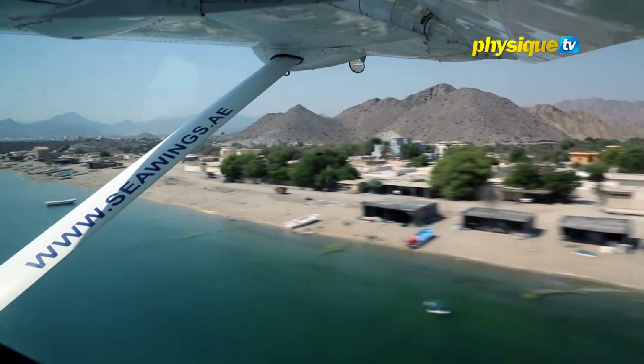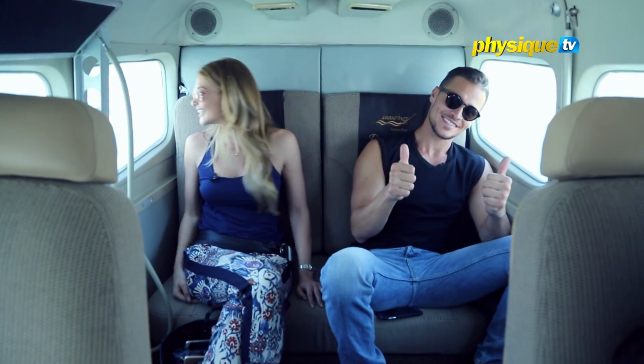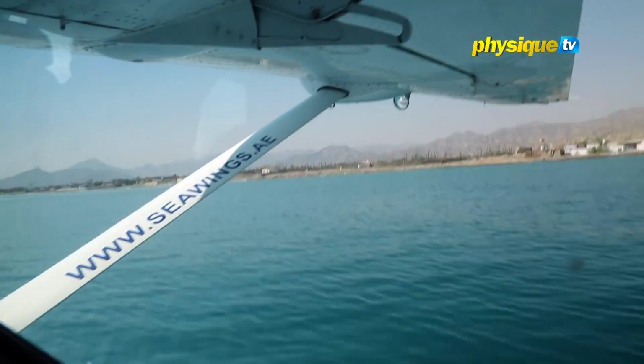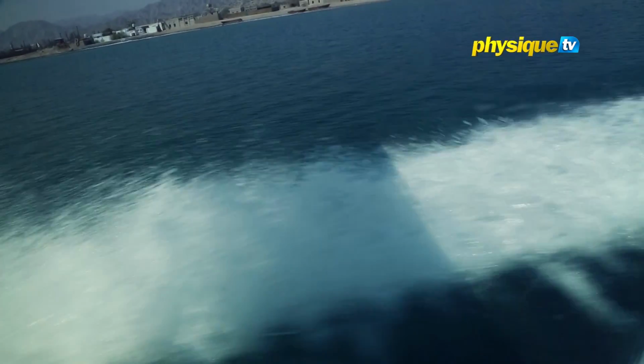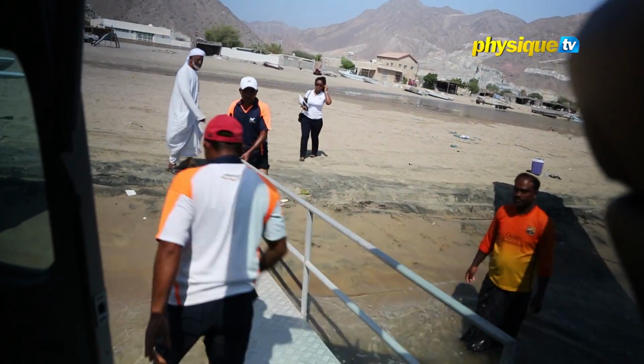So as we were coming into land, both Faraz and I were giving each other little looks because we were both not sure what to expect. We landed and it was almost, if I'd had my eyes closed, I wouldn't have realised that we'd landed. It was really smooth, and the sound of the water as you hit it was like a whoosh. And then we just glided in right onto the beach, where we were helped with a little bridge to get onto land. It was amazing.